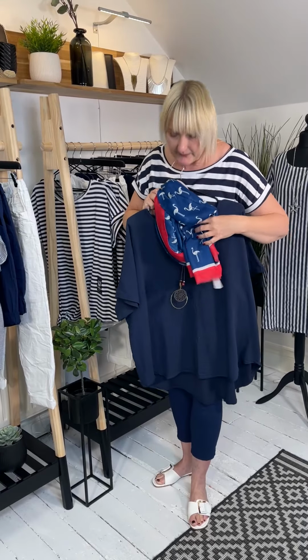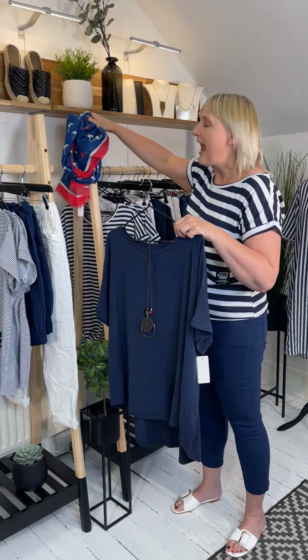There you go, ladies. Adding a scarf to something like this is just beautiful. When you have that plainer top, it's just a nice, fresh look, and very transitional, I feel. It can sort of glide into late September, into autumn, because you have those tones. It's a good colour to have.